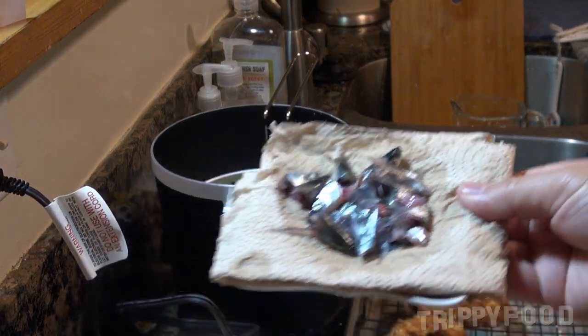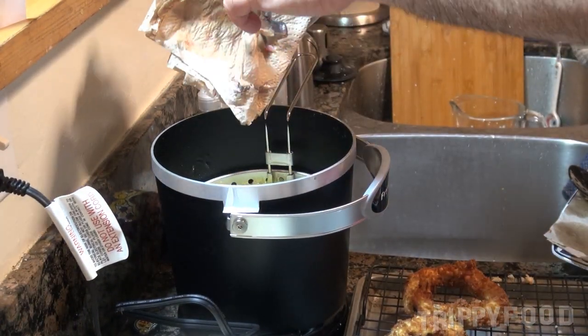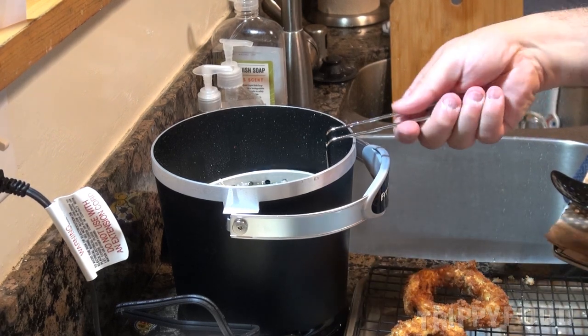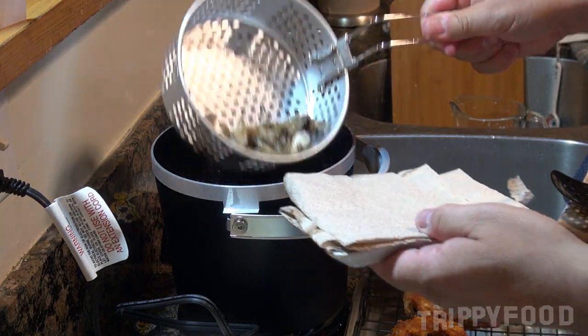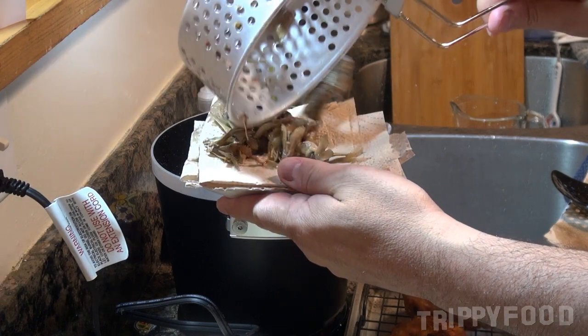Now I'm going to make a snack with the heads and fins. I'll just drop those into the oil the way they are. Wait till they brown up a little bit. I'll put those on a paper towel, let those drain, and then put some salt and pepper on them. I'll make a nice snack.